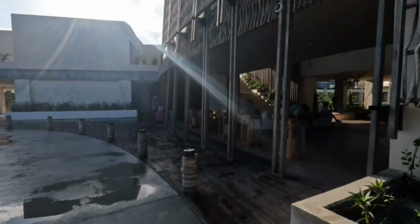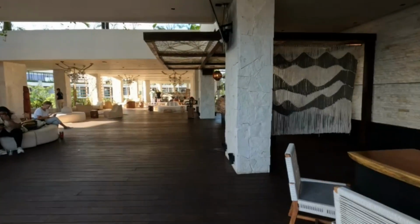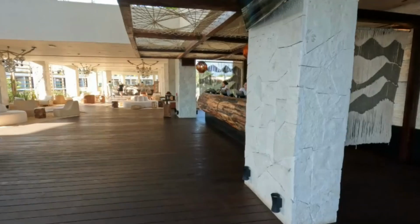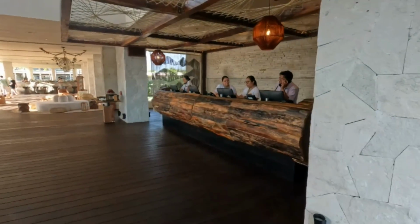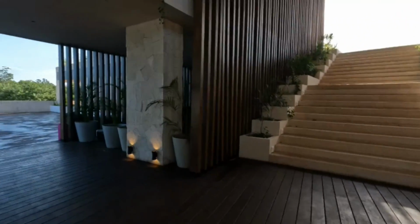Welcome to Secrets Tulum, an adults-only all-inclusive resort located about an hour and a half from the Cancun airport or about an hour from the Tulum airport. This is the check-in area, but I'm going to start this tour with the hardest thing to find at this resort, and that is the Coco Cafe.